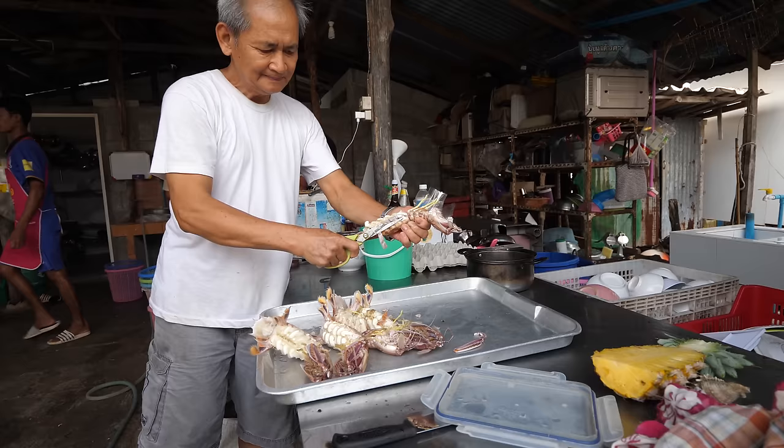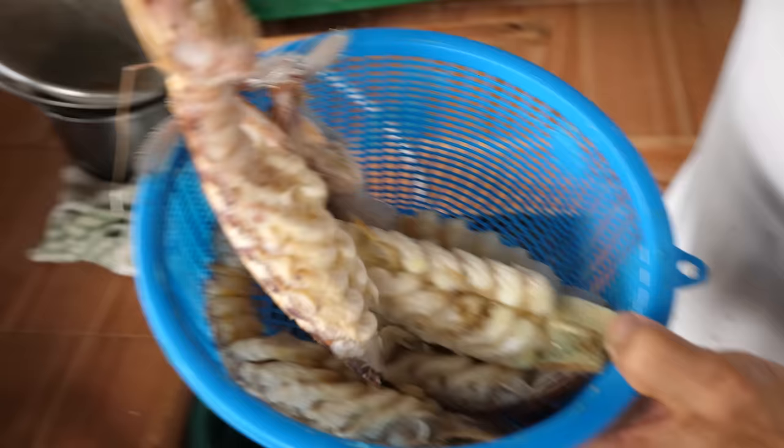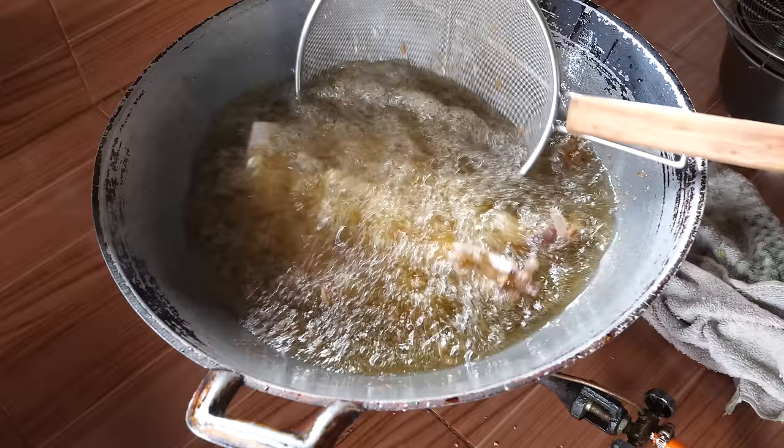He's just trimming them up right now, cutting out. Those are some really, really sharp tentacles and claws that they have. Mantis shrimp go straight into the hot oil and they're gonna deep fry and then they're gonna combine it with garlic.